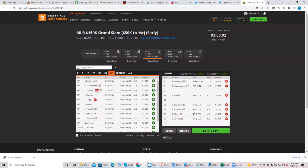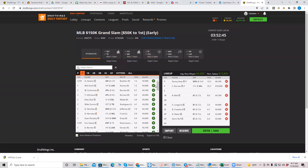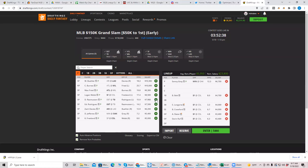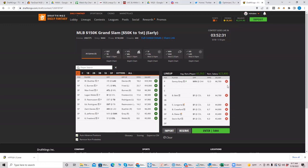So the point is that, you know, you can pay for the highest priced, I guess, if that makes any sense, San Francisco guys that you would want, and still have just so much money left that maybe you don't even need to do this, you know? So, if instead of Rasmus, you did play Burns, see what I'm saying? You don't really gain that much from going Burns down to Rasmussen as far as average player left. So it doesn't make any sense really to do that.